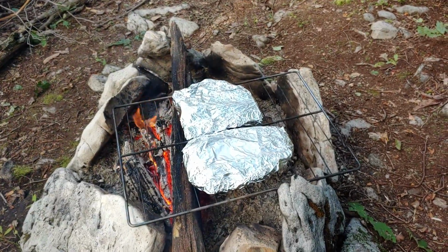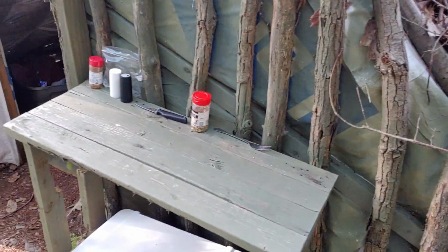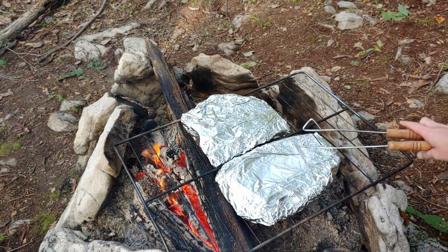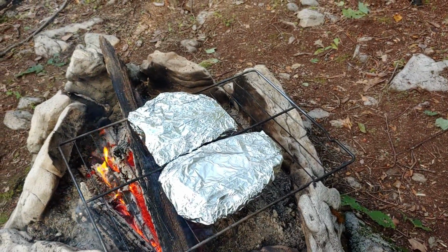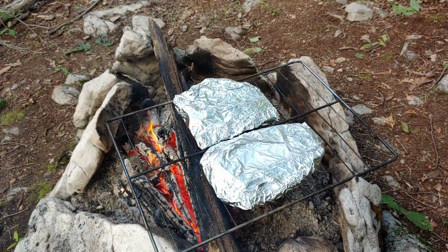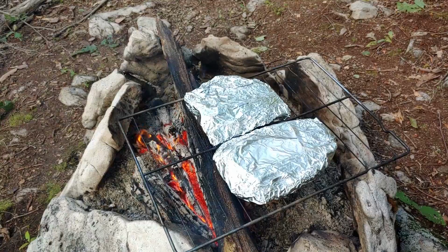Got these tongs over here. I'll be able to just go in here and flip these as need be. We'll probably start out with about 5 or 10 minutes per side and go from there. Probably be about half hour, 40 minutes maybe till they cook through the whole way.